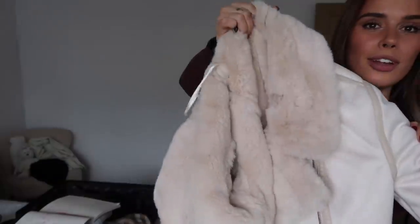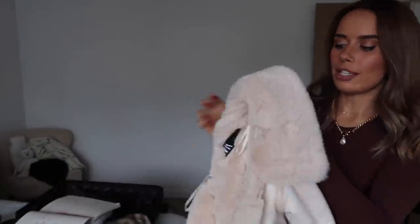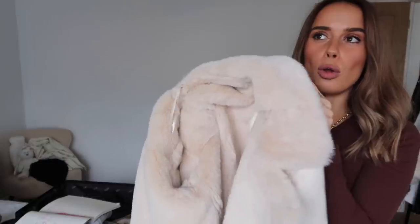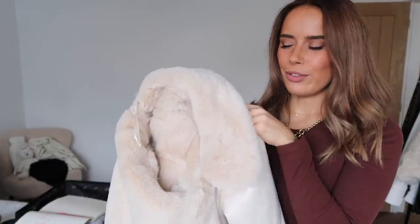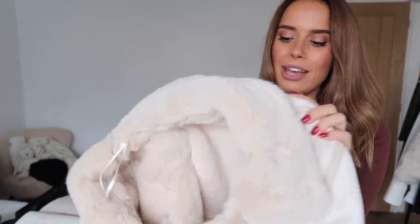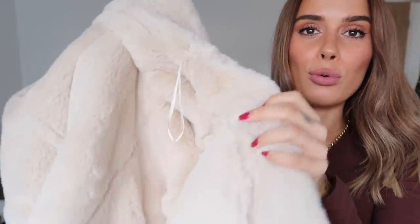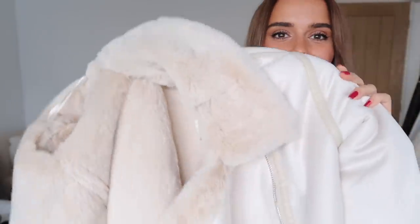But it is the most stunning aviator coat. I had one a bit like this from Zara a few years back, but it was so thin and almost like a bit stiff and cardboard like. It was very strange, and because it was so thin, I just found I didn't wear it. Like the times when I want to wear an aviator coat or when it is cold, and it just really wasn't working for me. Whereas this one is so thick and like all snuggly lining, so gorgeous.